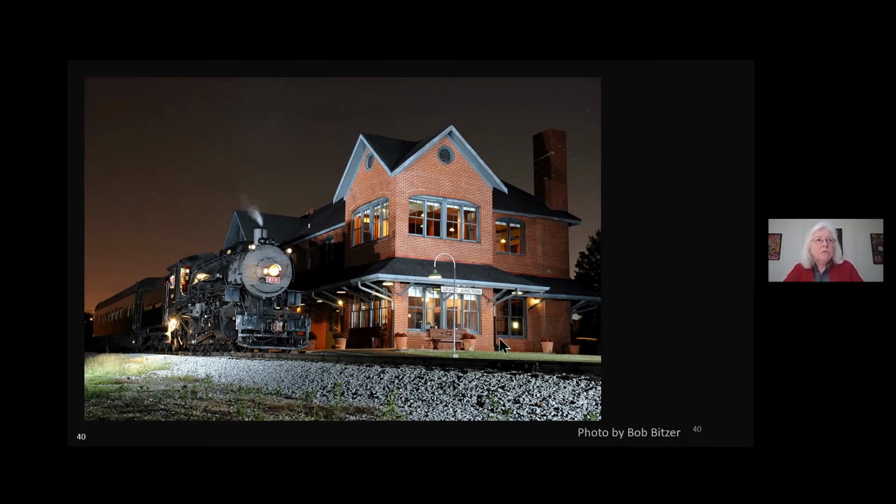This is a terrific shot at an angle. Remember I said that diagonals work really well in photography. They're very powerful. So even though you have a very vertical building, you have these strong diagonals in the pitch of the roof, the way that the rails are positioned in the image, and the tender in the locomotive. I mean, this is just a terrific compositional picture.